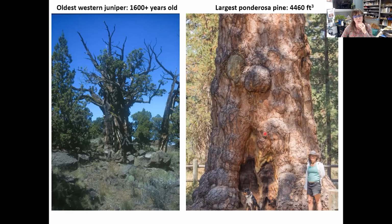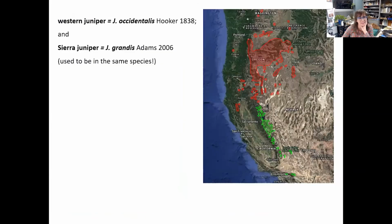We have this fire resistant Ponderosa pine, it's so tall, and then we have juniper, not fire resistant and not very tall, but super old. So we do have magnificent trees close by. And before we launch into our investigation of Ponderosa pine, let's take a little sidebar and talk about Western juniper. It's the tree that Central Oregonians sort of love to hate, right?